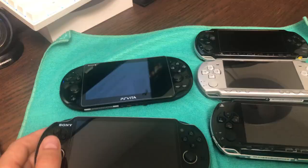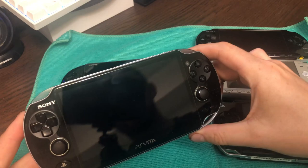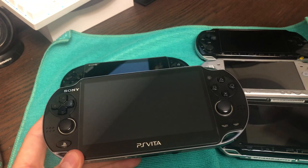Now, one important thing to consider is that PSPs themselves are not the only way to actually play PSP games on the go. PS Vitas are a great option as well. You can download PSP games from the PlayStation Network, the Virtual Shop. They're not all on there, but there's quite a big selection for now until Sony stops supporting it, I guess. However, for now, they are available.